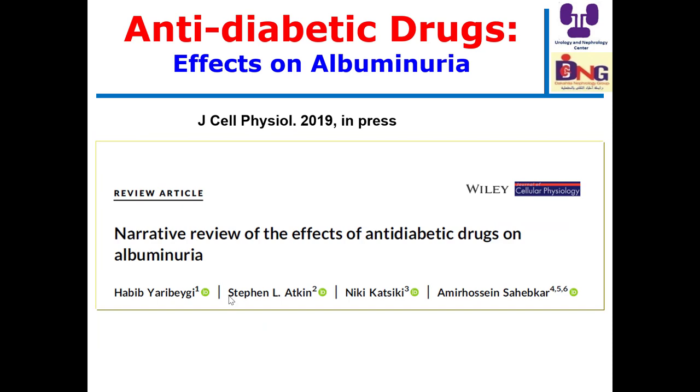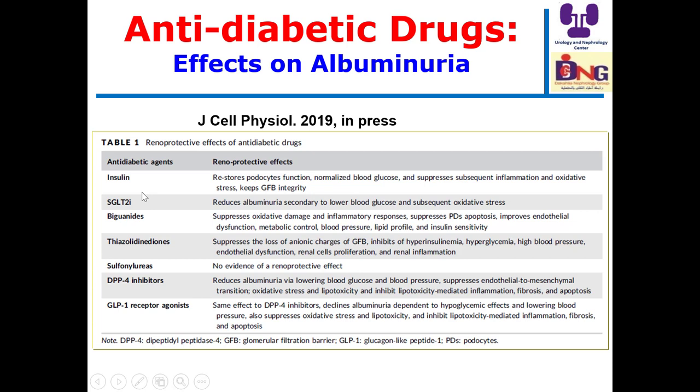the effects of antidiabetic drugs on albuminuria. And this table shows that insulin, sodium-glucose cotransporter 2 inhibitors, biguanides, TZDs, DPP-4 inhibitors, and GLP-1 receptor agonists, all these agents have some nephroprotective effect, and you can read the effects in detail in this table. But look at sulfonylurea. Here, as you mentioned, there is no evidence of a renoprotective effect of sulfonylurea. Okay?